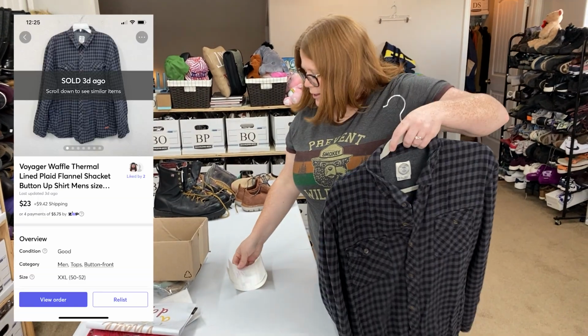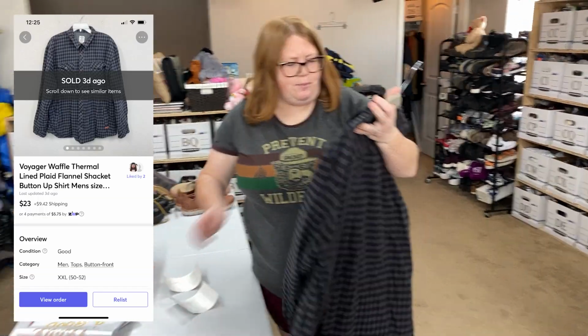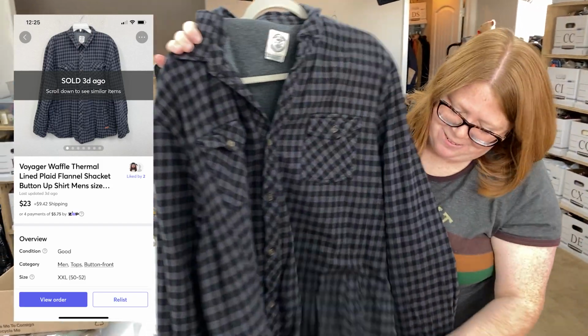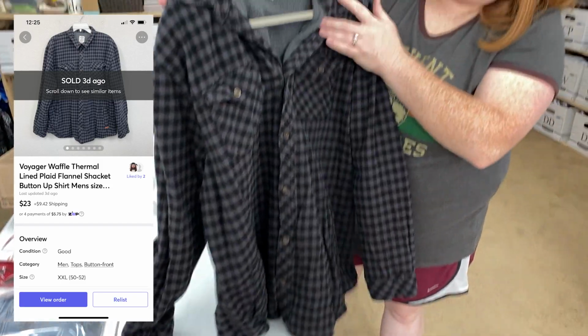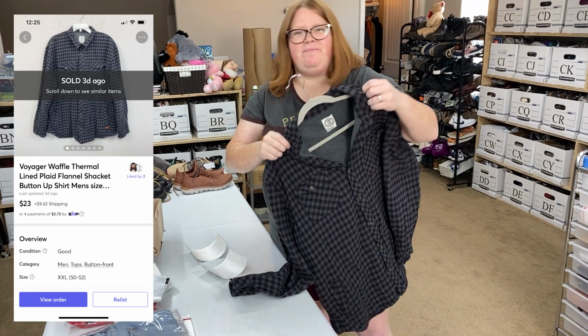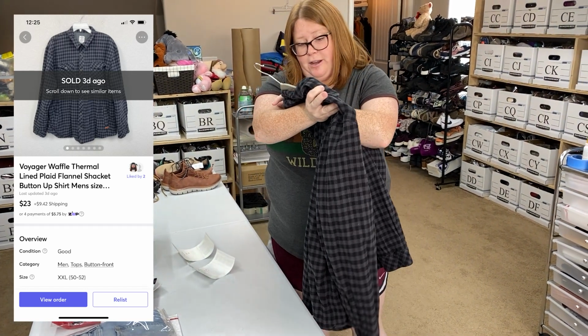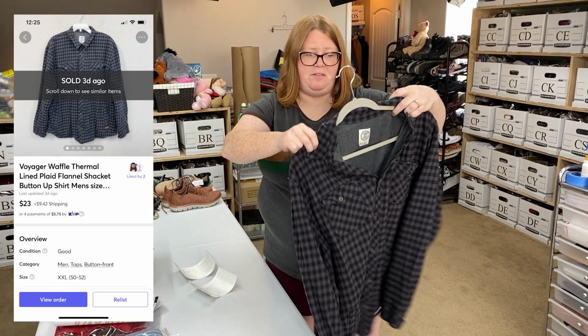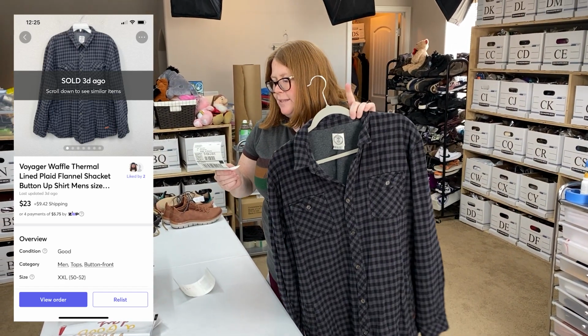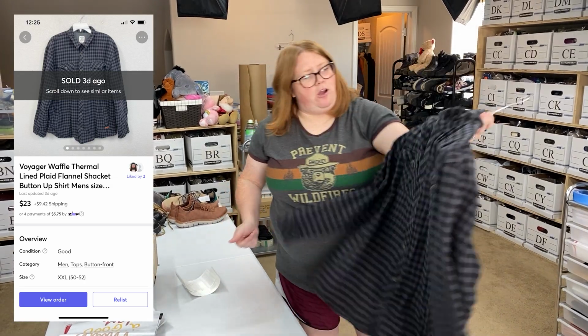And then this, I've never heard of this brand. I bought this just strictly on style as a shacket. It had the pockets, thermal lining. So not a brand you're very familiar with? No, the brand is Voyager. I've never actually heard of it. I don't think it's a very big brand, but paid $5.99, sold for $23 plus shipping on Mercari.